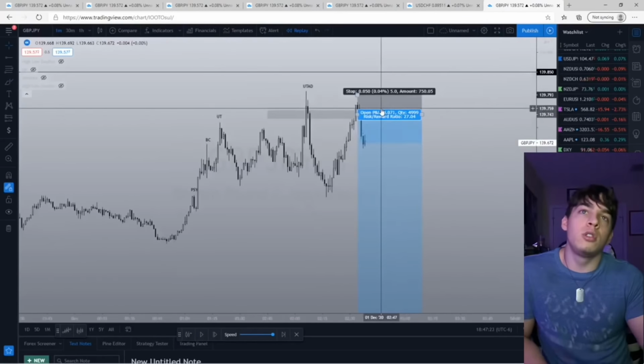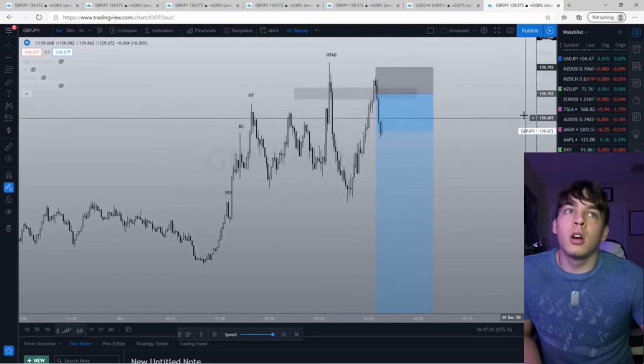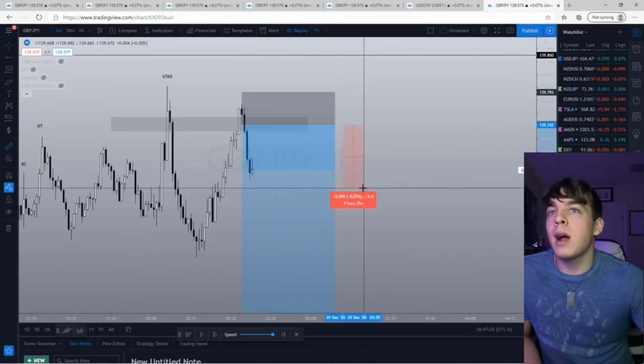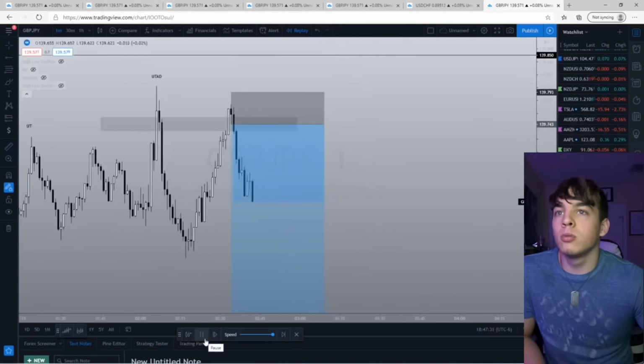And the beauty of only using a 5 pip stop loss is that just from price being almost 10 pips in profit, you'll already pretty much be running double your risk.